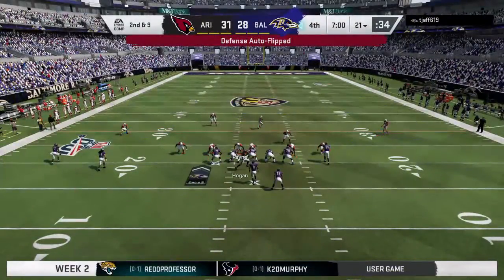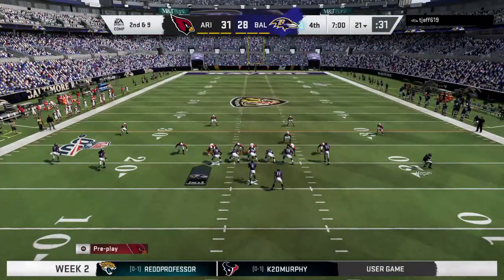Second and 9 now from the 21. I couldn't even see him. It sucks.